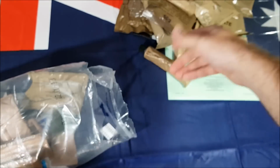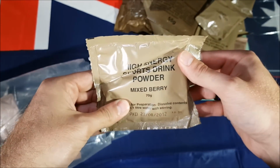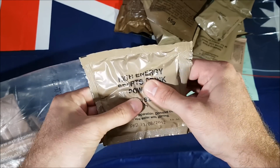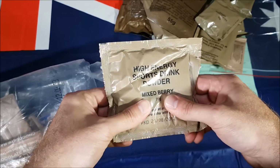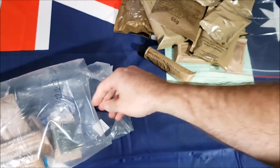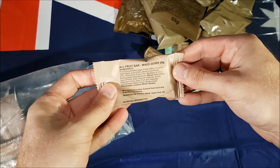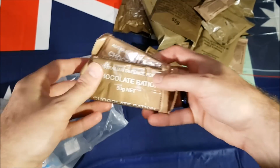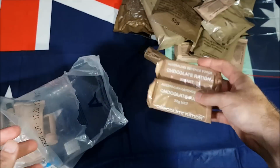Plum Jam. Ooh, high energy sports drink mixed berry. And this feels really, really hard inside. Or like, it's turned into a sticky lolly in a way. Scourer. Another all fruits mixed berry bar. Oh, not one, but two ADF chocolate rations. Awesome.